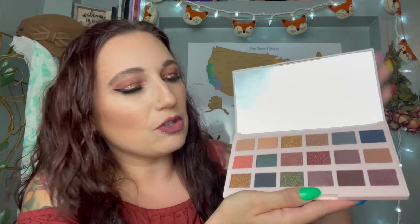Here is what the inside of the palette looks like. I'm sure you've seen it before. It has a large mirror. It has lots of colors. This is a great palette for travel, in my opinion, because it has a mix of mattes and shimmers, and it has a mix of cools and warm tones. It has purples, browns, golds, greens, pinks, blues, like everything you would need to make any kind of look is in this palette.